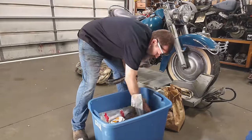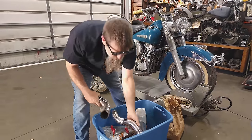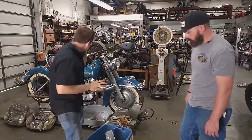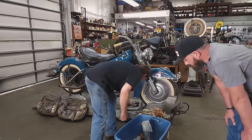Now, I think he said he got this re-chromed. This one here doesn't look re-chromed, but the slinkies are definitely re-chromed. And I may have a set of these that match the bike better and aren't so shiny. Yeah, but rare stuff nonetheless, man. The aged chrome look. Yeah, the aged chrome.